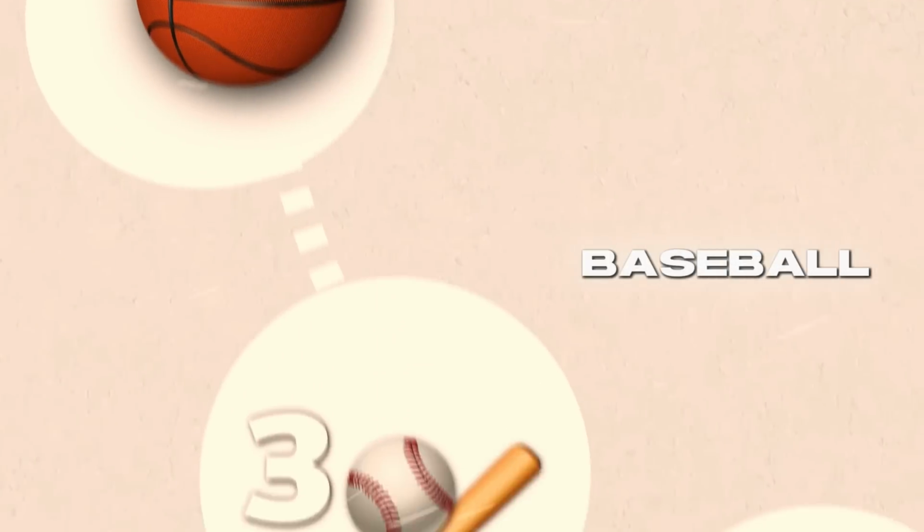Now moving on to sport number 3 is baseball. Look, with baseball, you need to make sure you're nailing your hairstyle down because a bunch of girls like to pull up to baseball games, and it's not because they like baseball. Come on, we all know why.